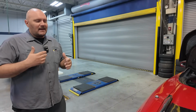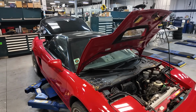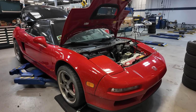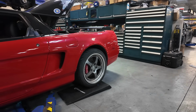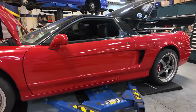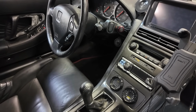It is a '93 NSX. The car has been in the NSX community and very active in the NSX community for quite a few years. I believe the owner that we got it from took the car into his possession in 2003 with about 70,000 miles on it. And as it sits right now, it's 2026. It's got 340,000 miles on it. And that's pretty impressive because the car is overall in really good condition.